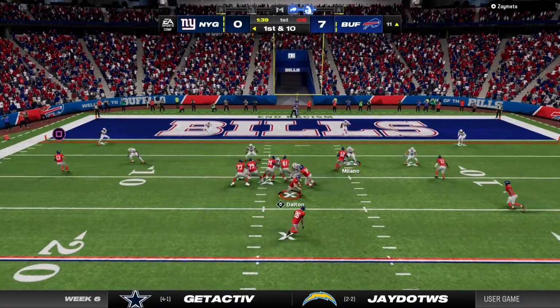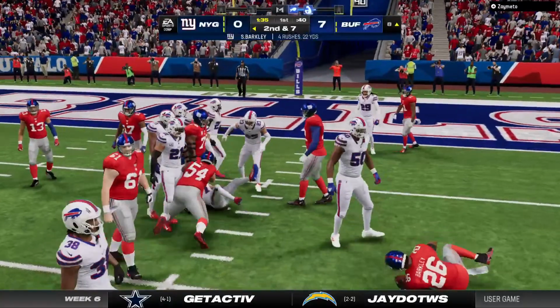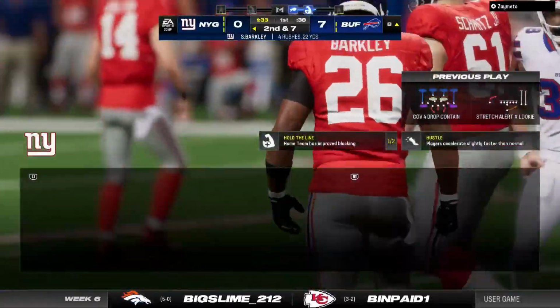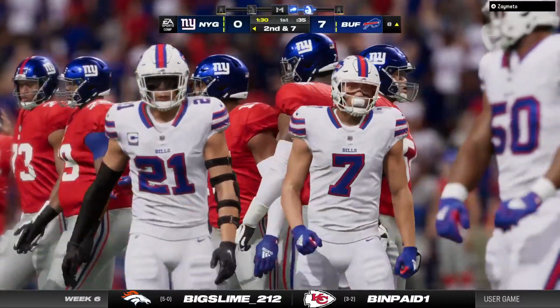Going in motion left, that's Campbell. A first down carry for Barkley. And he'll take this one inside the 10 down to the 8. Give him 3 on first down. It'll set up a 2nd and 7.